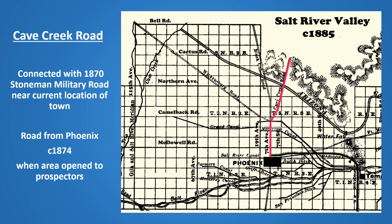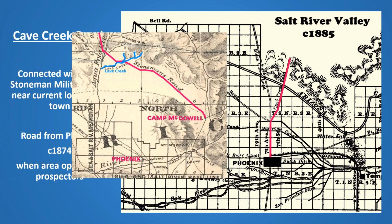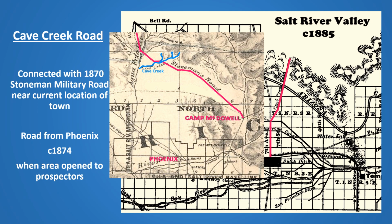Cave Creek Road from the Grand Canal intersection angled northeast through the Phoenix Mountains for 20 miles to General George Stoneman's Military Road. The Stoneman Road connected Fort McDowell on the Verde River with Fort Whipple at Prescott and was built in 1870. It crossed Cave Creek Wash near the natural springs at the location of the current town.